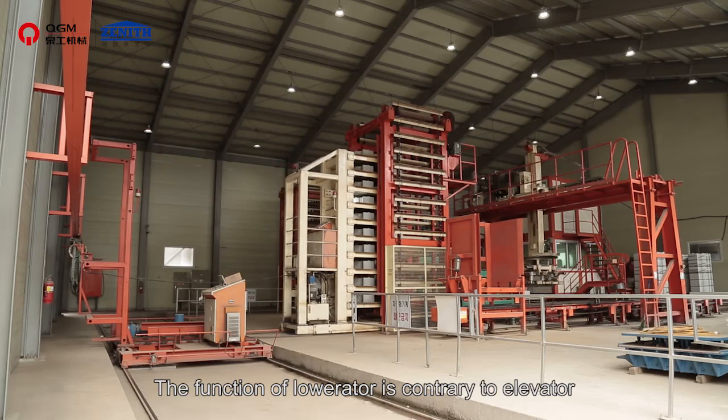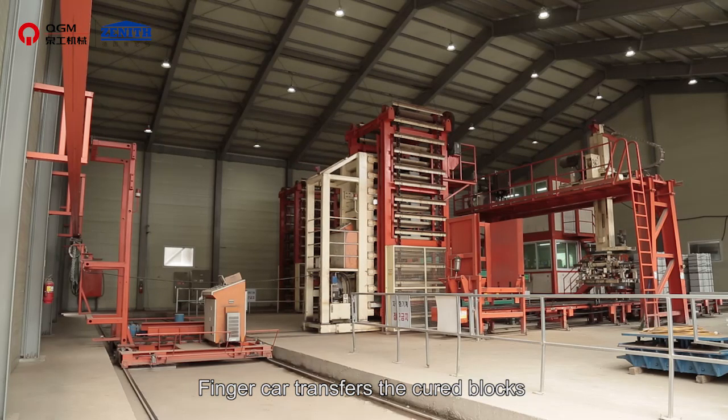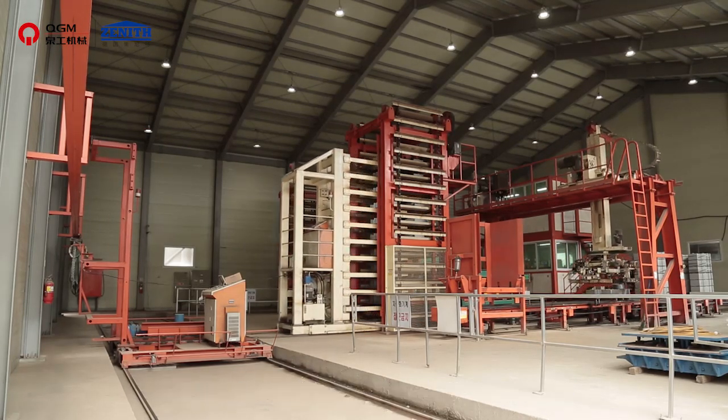The function of the lowerator is contrary to the elevator. Finger car transfers the cured blocks to the large conveyor.